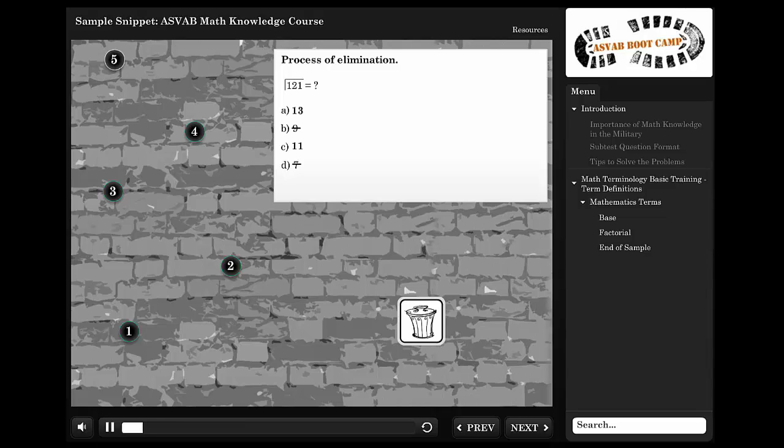Use a process of elimination. This means increasing your chances of guessing right by eliminating clearly wrong answers. Let's take another look at the square root of 121. We eliminated 2 options. Now let's see if we can get rid of one more. Looking at the 2 remaining answers, we notice that C ends in a 1 and the answer ends in a 1. Choice A ends in a 3. If that were squared, the answer would end in a 9. So choice C is clearly more likely to be right.